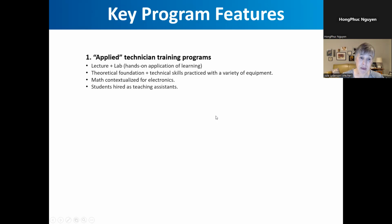You are completing math that we're contextualizing for electronics. You also have the opportunity to, we frequently hire our students as teaching assistants. So this again is more application of your learning. If a student completes a class and had good success in the class and enjoyed it, they could talk with the instructor and say, hey, could I work as a teaching assistant? It's a paid position, it's work experience. So something to keep in mind.